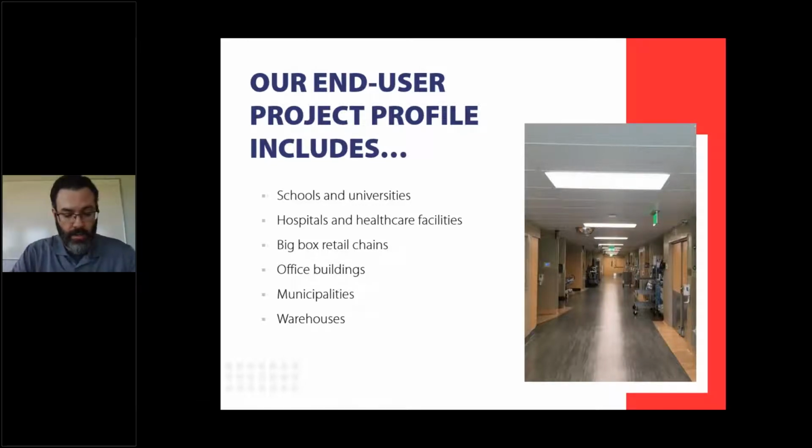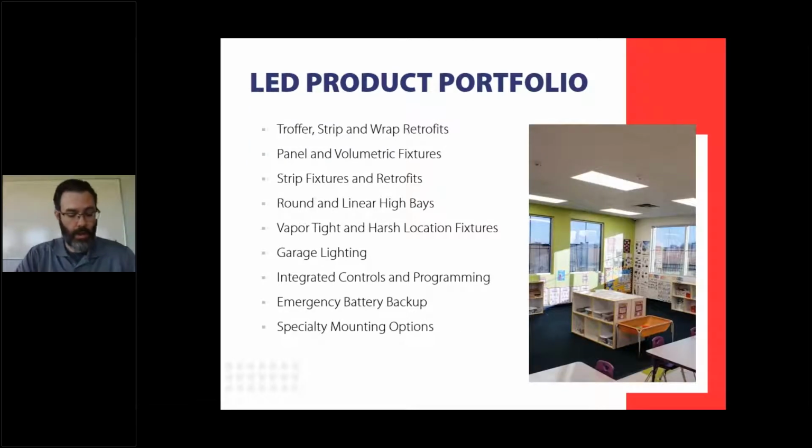We've touched a lot of projects over the years, but here are some of the markets that we see repeated success from within our current product lines. Schools and universities, hospitals, healthcare facilities, big box retail chains, office buildings, municipalities, warehouses, also a lot of industrial facilities. Our products cover a variety of applications, from standard grid ceiling applications to high ceiling warehouses, gyms, and industrial facilities.